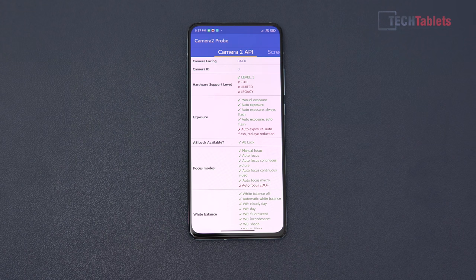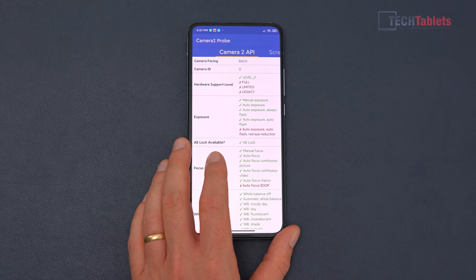And with the Camera 2 API support, we do have a level 3 here, but remember, this is a MediaTek phone. Now, with the Redmi Note 8 Pro, we did actually get a GCam port, but it's quite rare, it's more difficult, so don't expect to have a great GCam port for this particular phone. It may eventually come, but I wouldn't hold my breath for that.